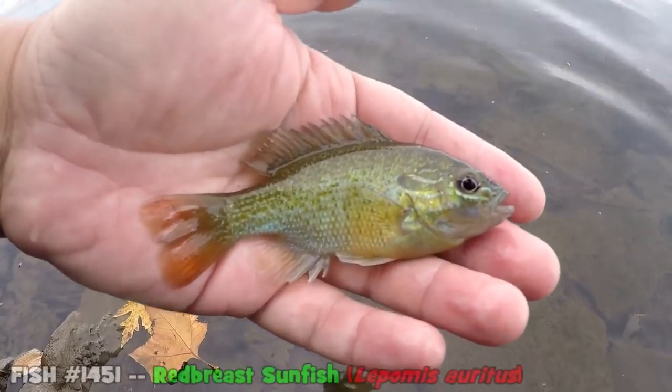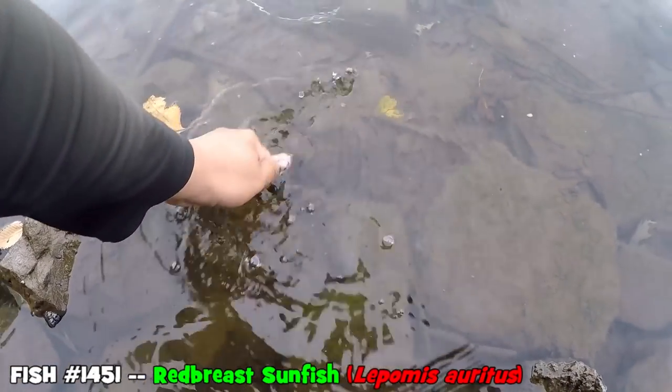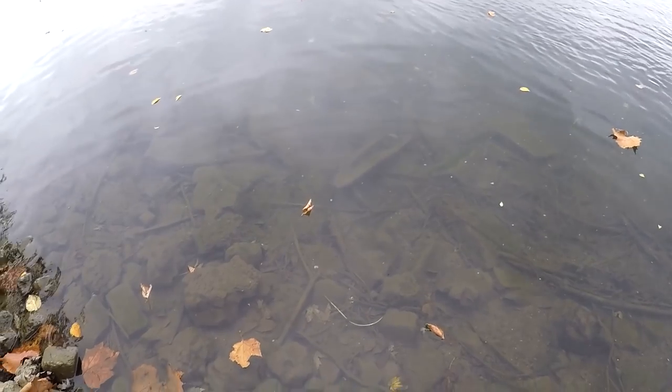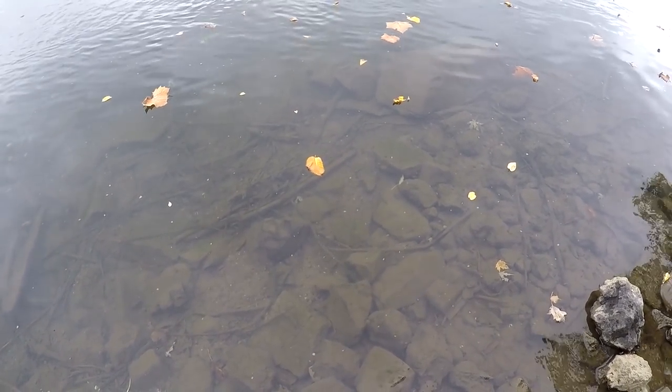Very nice, very nice. We got the sunfish out of the way. We got three species from the Susquehanna River, seven to go to finish our challenge. Man, can we do this? I mean, it's looking pretty tough. But I am not going to give up.